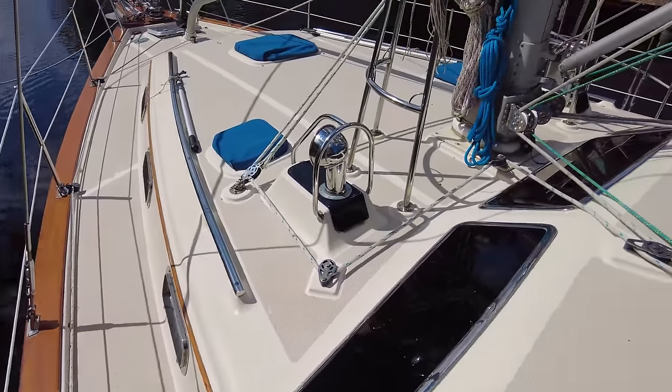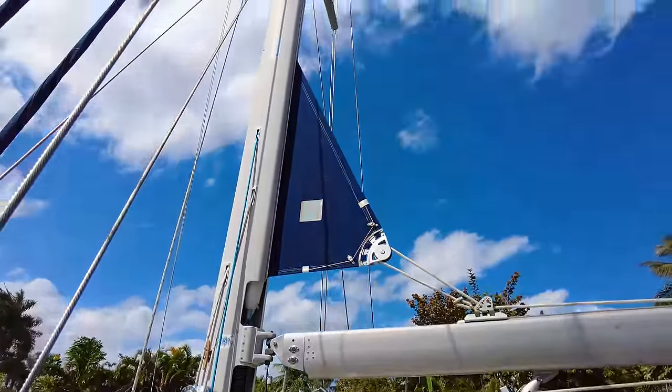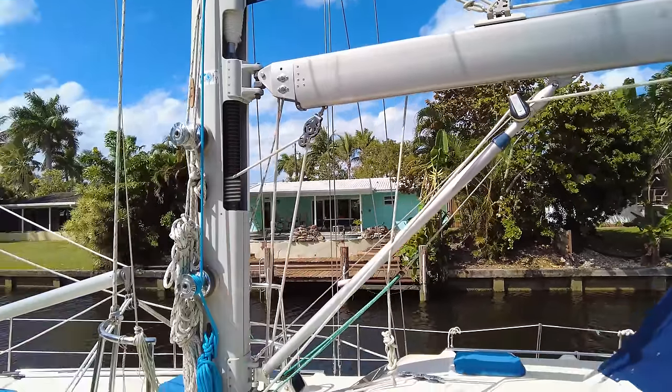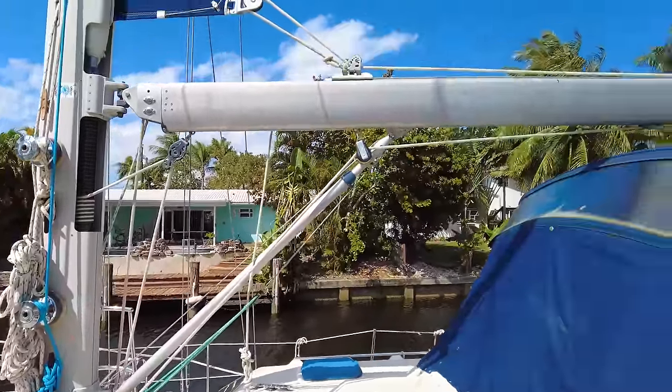Looking at the rig, it is an in-mast furling main, but it is a single line system as opposed to a continuous line system. I like these systems a lot better than the continuous line ones.